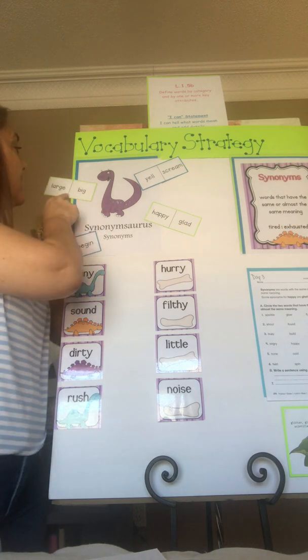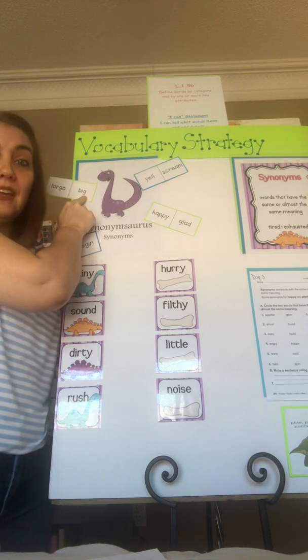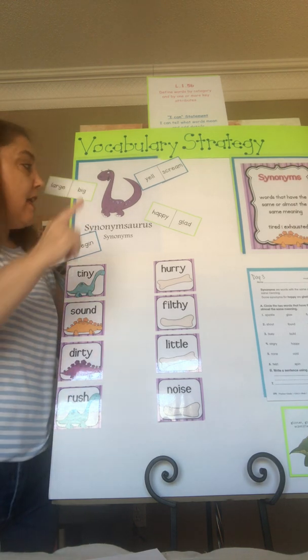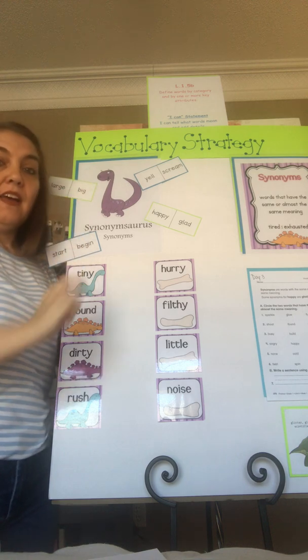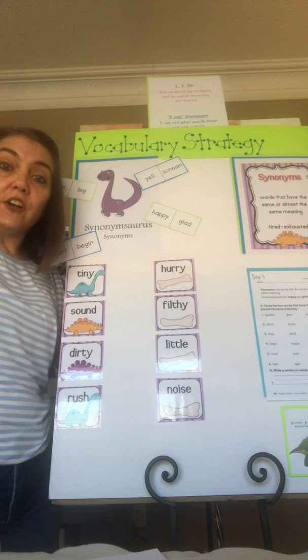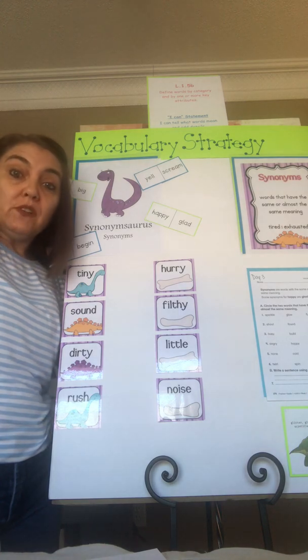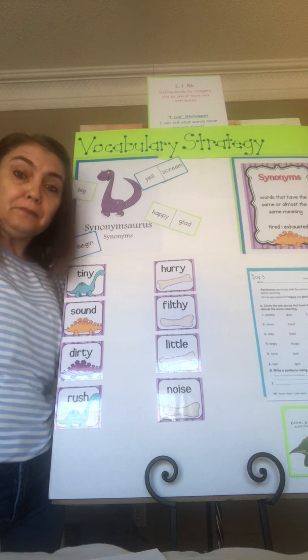And the last one up here is large and big. Those two words are synonyms. That dinosaur is very large. Or I could say, that dinosaur is very big. But large and big mean the same thing, or almost the same thing, so that makes those two words synonyms.